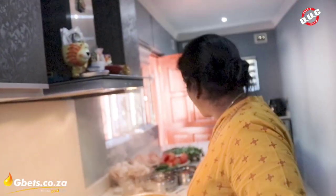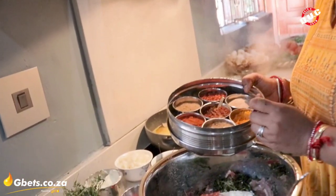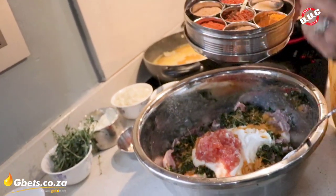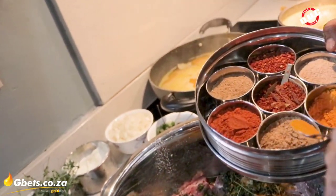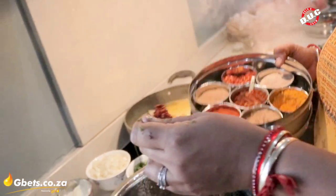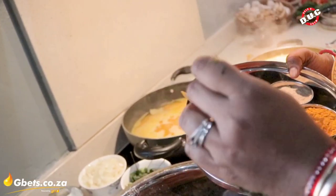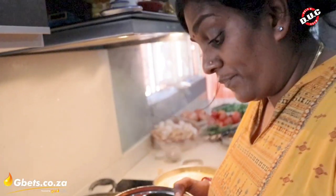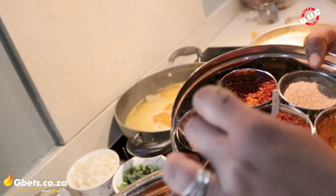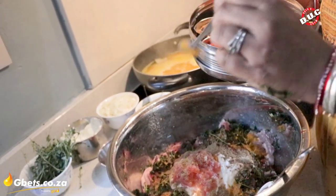Fine. Perfect. Here we come to the exciting part, the spices. We're going to add a teaspoon of turmeric. Right? You can use your normal biryani masala if you have, which has everything included. And I like crushed chilies. So there's a teaspoon of crushed chilies. Right? I've got your cumin and dhania mixed together. So your jeera and your dhania is mixed together.